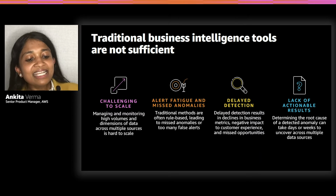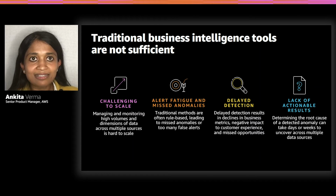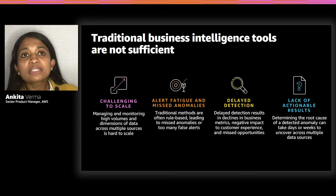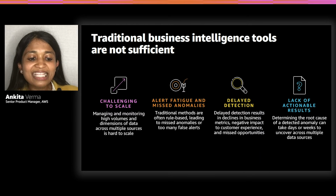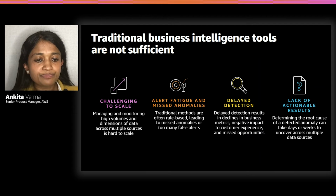Next, delay detection. These reports and dashboards are often generated end of hour, end of day, or end of week, when it's too late for you to act. And last but not the least, results are not actionable enough. So even when these results come, it doesn't answer the why. So developers, analysts, and business owners can spend weeks trying to identify the root cause of the anomaly, delaying meaningful action even further.